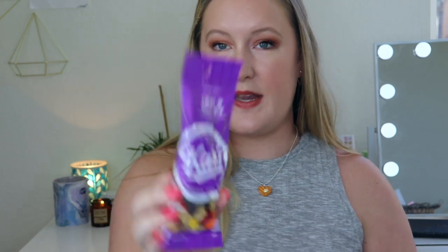We have another little nut mix. Looks like this is more like a trail mix. The gluten-free sweet and salty mix. This has peanuts, cocoa candies, raisins, and sunflower kernels. This is by Cars.